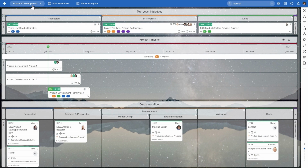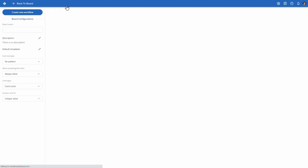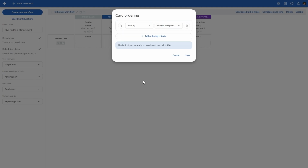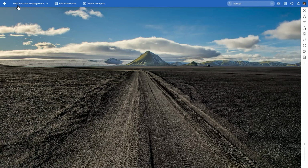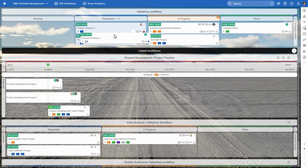Moreover, to prioritize your initiatives on a management level, you can apply a permanent card order. Let's do that by editing the workflow. In this case, let's order the initiatives in the Requested section on the management board from the highest to the lowest priority. Saving the changes and going back to the board, let's move the 2 initiatives from the backlog to the Requested section. You will see how they are automatically ordered by priority, and you will not be able to reorder them manually.